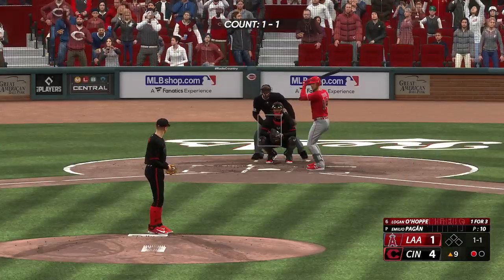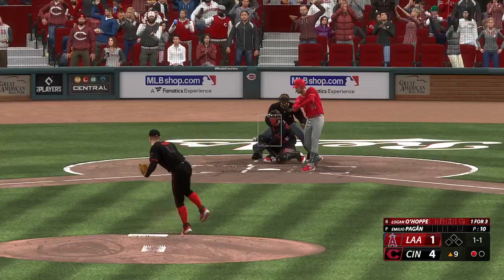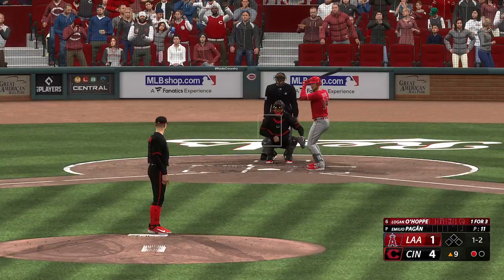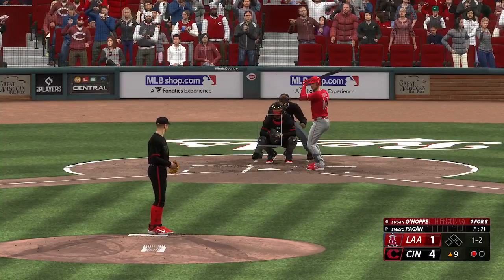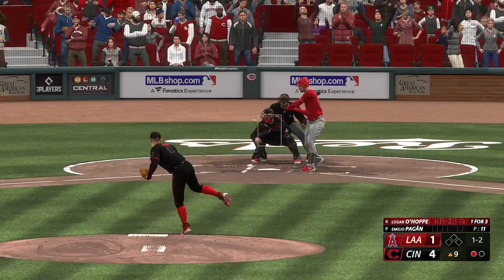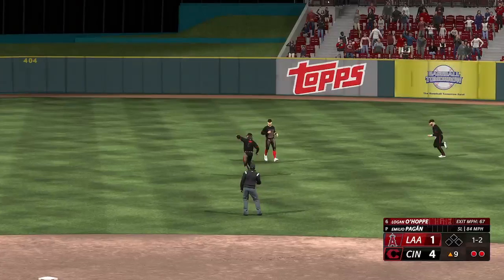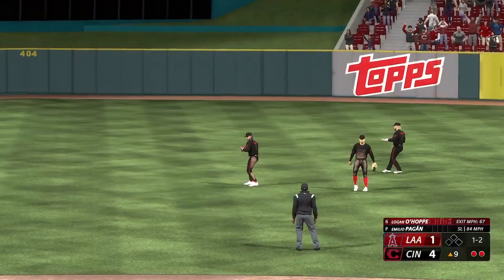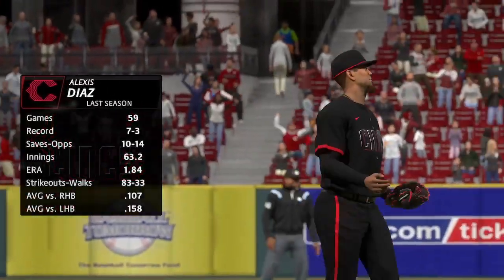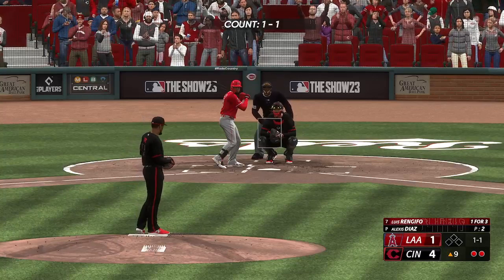Now here is Logan O'Hoppe, 1 for 3. 1 down, bases empty. 1-2. Center field. India flashes the leather on the running catch. That's a really nice play, ranging back into the outfield for that catch. We all know those can be a little tricky, especially if the wind's swirling around out there.